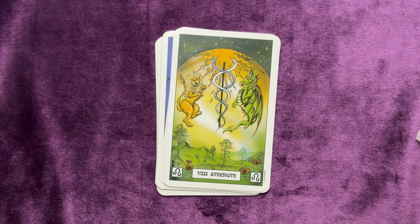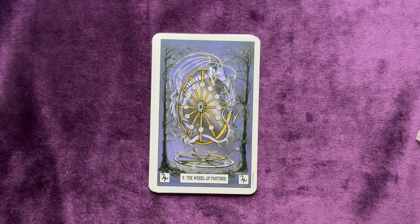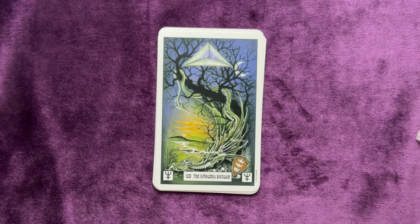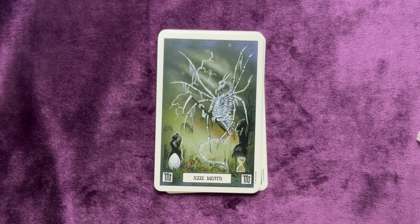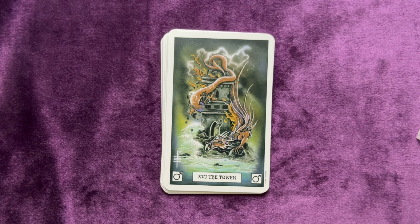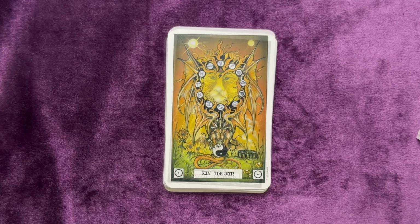I like how in this one they added the lion, which is typical of the Strength card, along with the dragon, because this is the Dragon Tarot. Here we have the Hermit, the Wheel of Fortune. That's beautiful. Here we have Justice. Oh, I like this. The Hanging Dragon. Instead of the Hanged Man, of course, it's a dragon. Death. That is a gorgeous, beautiful, striking card. Here we have Temperance. Of course, the Devil. Very dark, very ominous. The Tower. And I like how the dragon is the one bringing the tower down. The Star. The Moon. And of course, the Sun.